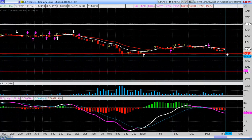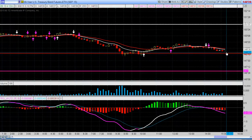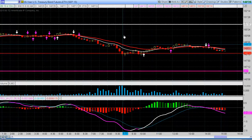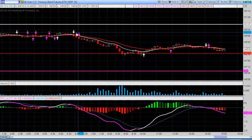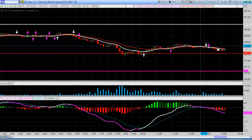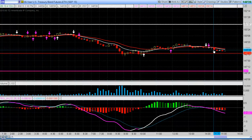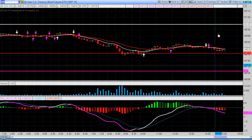So who knows? Now tomorrow we have the 10-year auction, and that happens at 1 o'clock Eastern. That's 12 o'clock Central. There will be, typically, almost guaranteed, some volatility around that. I would not hold a position into that auction, but early in the morning, if there's some good setups, I'm definitely going to be trading them. But going into that auction, I will not be holding anything. After the auction, though, we can see if we get some volatility and get some movement.